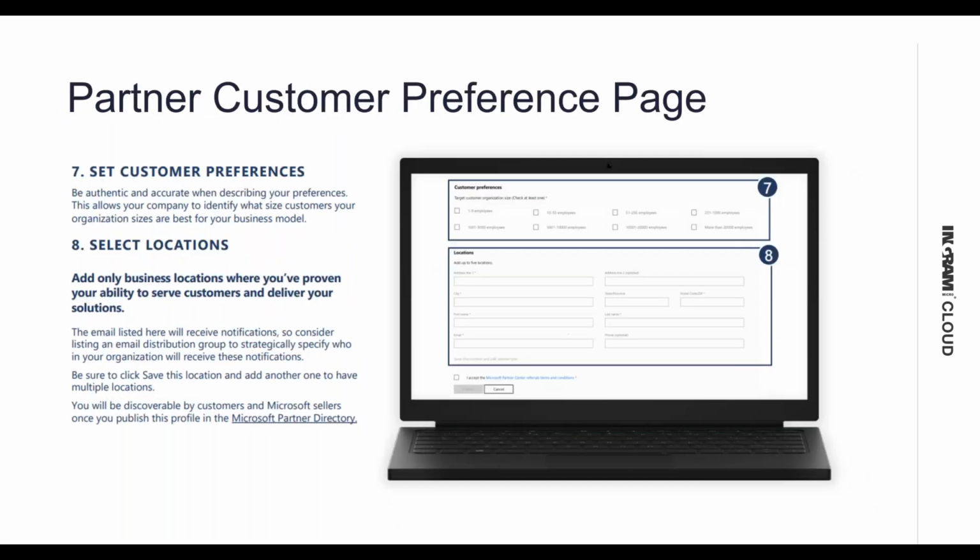Set your customer preferences. Again, this is really important. If you are serving customers with 10 to 50 employees, just stick with one. It will give you a better edge, and I will show you how this works in a minute. And location, I think it's about geography, so it's about UK and other. No, sorry, it's about locations in the UK. So let's go and see how this works.